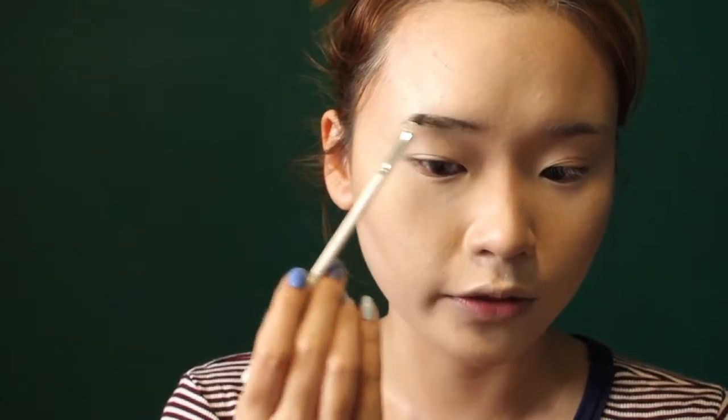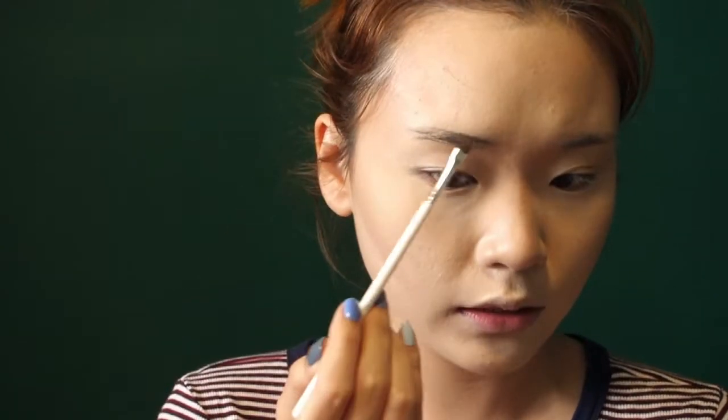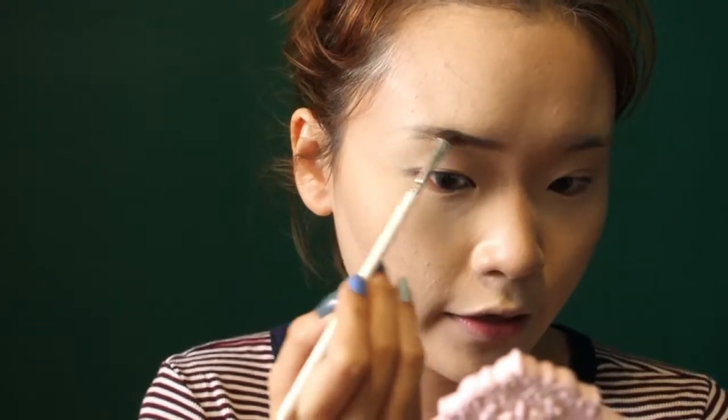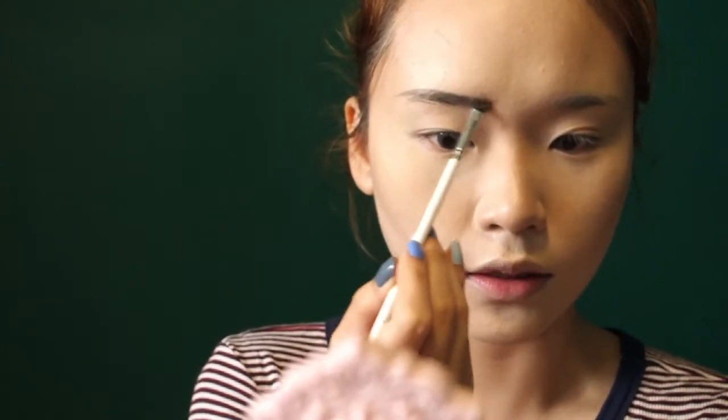I think firstly I'm gonna map out the shape first. And I'm going to try to not blend it out too much because I want it to be like thin, arched, dark, penciled in sort of look. How far do they go with their brows? I think perhaps like this much. Also longer on the insides, I assume.